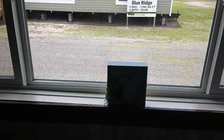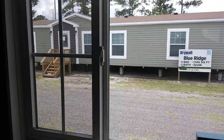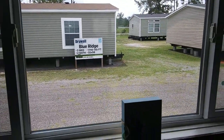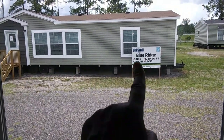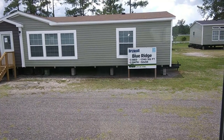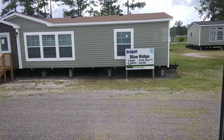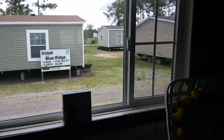All right, so you have your kitchen window right here. Nice, that's a nice big window. You can look out the window while you're doing the dishes. Oh, guys, look at that. There's the Blue Ridge. Now, I did this home a year ago. So if you want to check out that video, I'll put a link up in the iCard above. You can go and watch that video tour. But this video is about the Raptor.